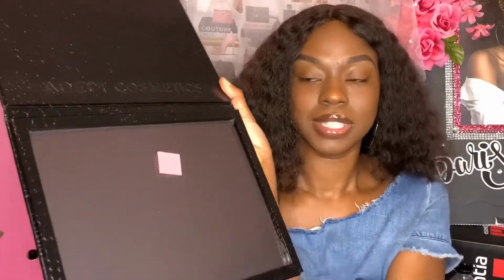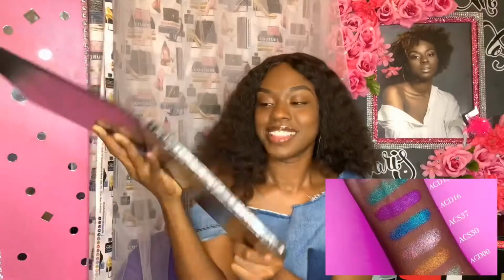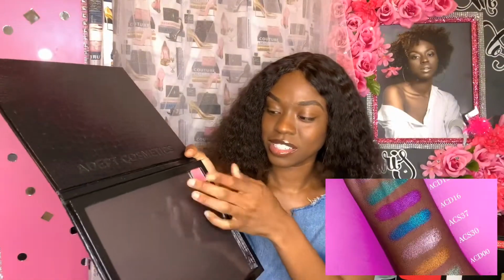That it's a magnet. It's a magnet, guys. That is so cute. Like, oh my gosh. That is super cute. Can you imagine what my palette is about to look like? I'm about to look real legit.